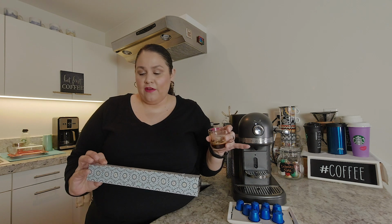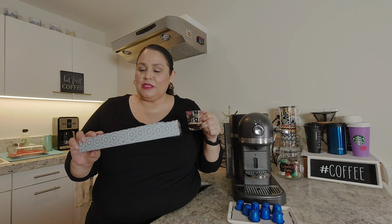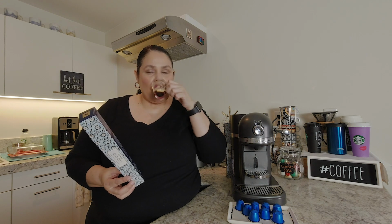Definitely drink it alone as a shot. I'm not even putting any cream, any sugar, or anything in this because it is very, very smooth, not very acidic, so you can just drink it as a shot. I don't think this would be a coffee you should add a lot of creamer, sugar, syrups to, because for $2 a capsule, you want to taste the coffee. You want to enjoy the notes and aromas and all that fun stuff.